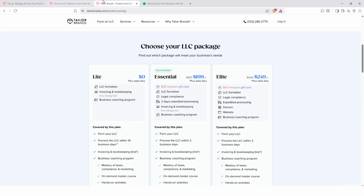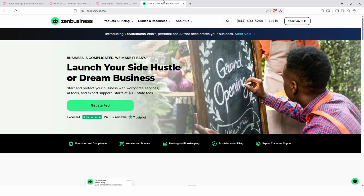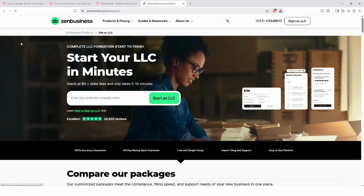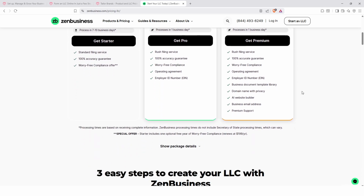You have very good prices, and you have an LLC that will be created in 2 business days with the essential and elite offer, which is very fast, and in up to 14 days with the free offer. And with ZenBusiness, you have a slight advantage, because with the free offer, the one at $0, you have a process between 7 and 10 days, whereas for the pro and premium offers, it's only 1 business day. So that's really, really cool.